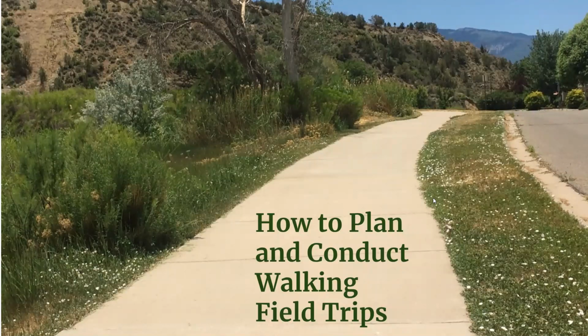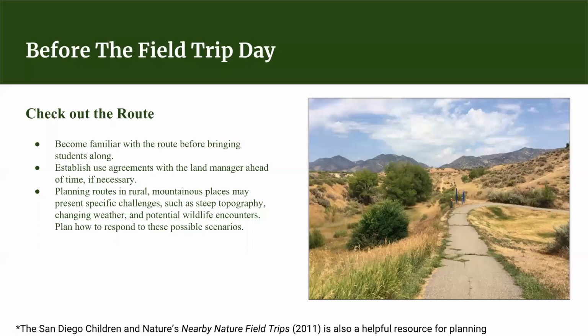So next, I'd like to move into how to plan and conduct walking field trips. And again, I had elementary school in mind as I prepared this, but it could be adapted and scaled and grown to fit other educational settings. As we've already talked about, make sure you're familiar with the route before bringing students along, which is a pretty straightforward idea.